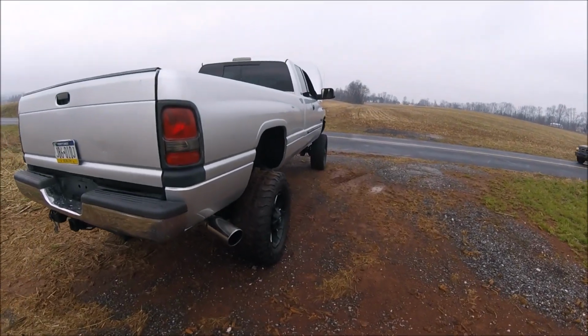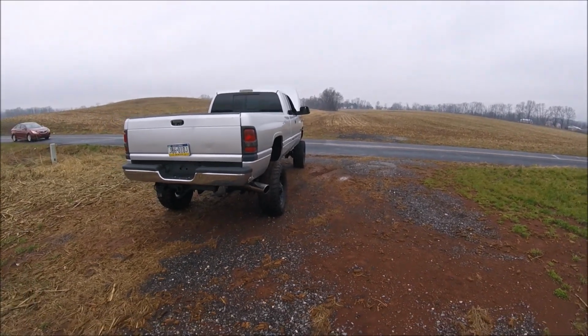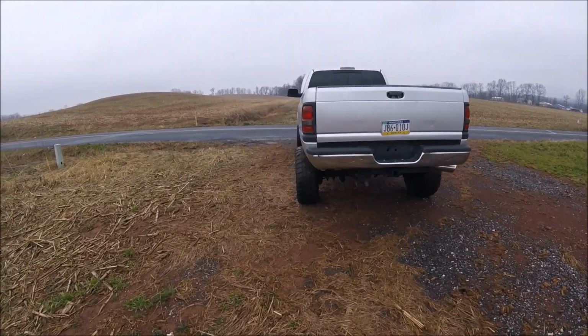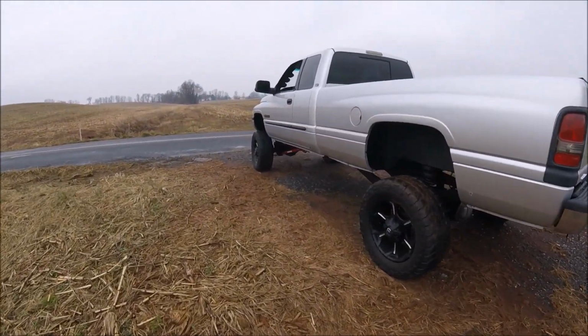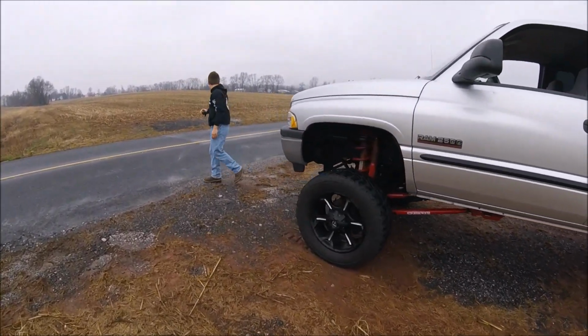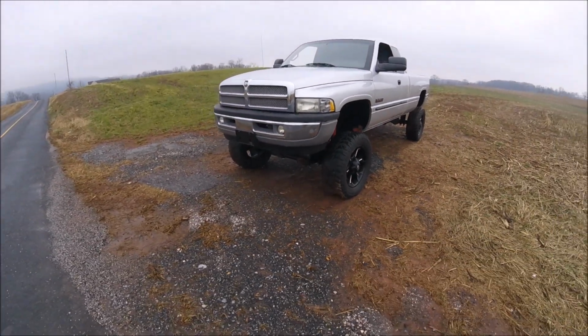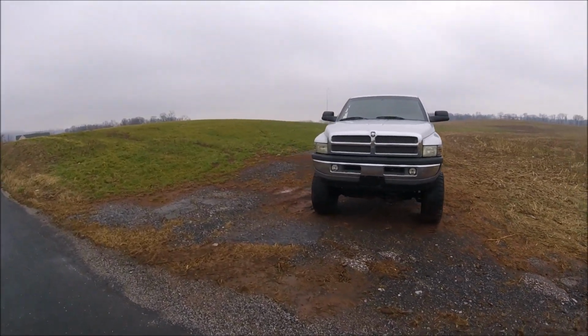Look at the truck one more time aesthetically. Here's from the rear. I'll bring it all around town. MagnaFlow right down there. 35-inch tires, 20-inch wheels, still looking really small. Taking you around, the Fuel wheels are beautiful. Farmland, loving right here. Oh my gosh.